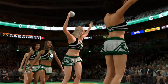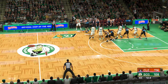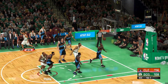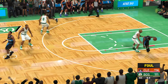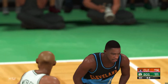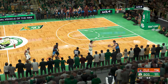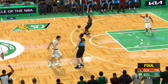Here's Fox. A 3 off the inbound. It drops. What a beautiful shot to bring him to within 3. And they have been relentless from deep. And you see the defense trying to react, but to no avail. Well, that's the whole point, isn't it? If you space the floor well enough, it's almost impossible for the defense to account for everyone.